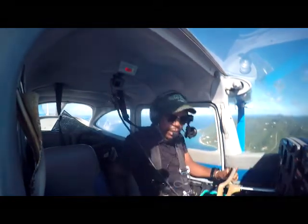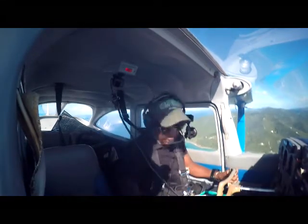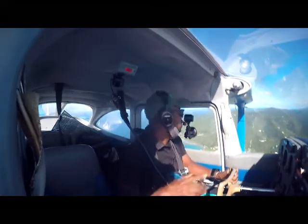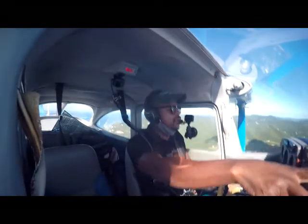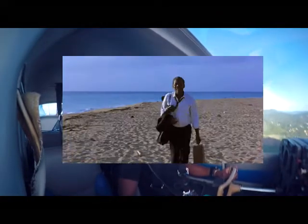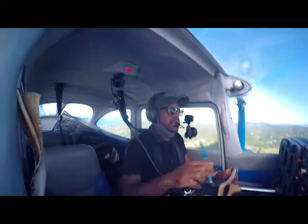All right, pre-landing checklist: mixture enriched, landing lights are on, fuel on both. And we're starting to feel the trade winds coming off of the hills. And we got Sandy Point right over there, if you can see off my right. That's where they filmed Shawshank Redemption at the ending, when you saw Andy Dufresne approaching Morgan Freeman. That's where he ended.